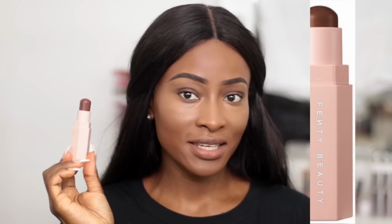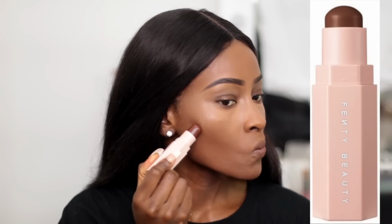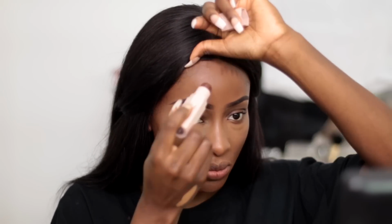So now I'm going to contour using the other shade. This is Espresso. Espresso looks like this. It is quite dark, so this is definitely a good contour shade for me. We're going to also do my forehead. I'm just going to wind it in a little bit more so I don't break it. I'm going to do my forehead.